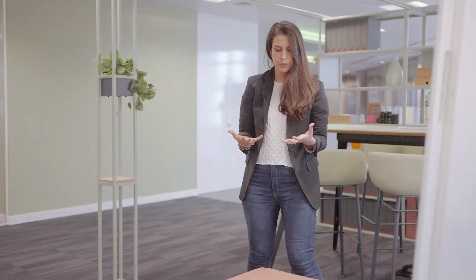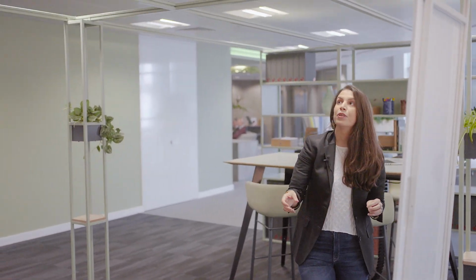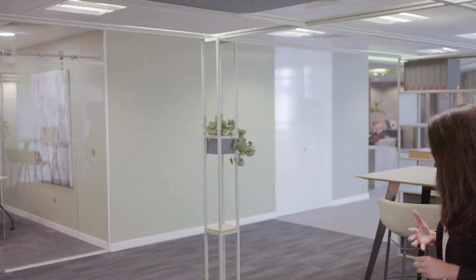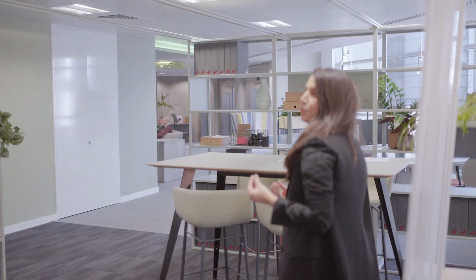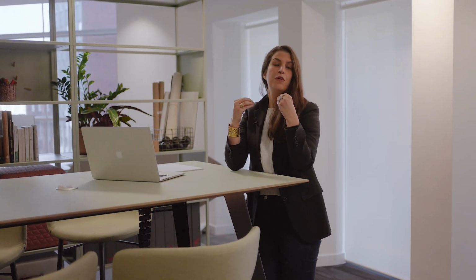Some of the accessories we offer are mobile self-seating, whiteboards and pinboards, acoustic panels and curtains. All of this helps you make the space your own by adding different textures and materials. Colonnade was built for hacking and ultimate customization.